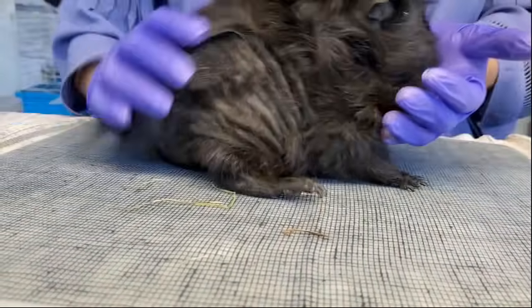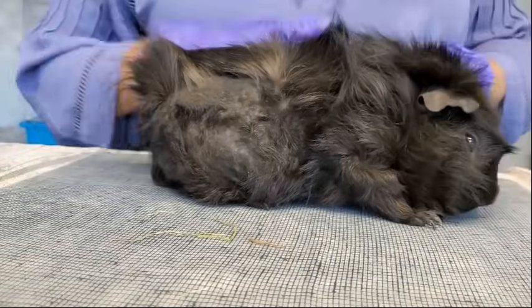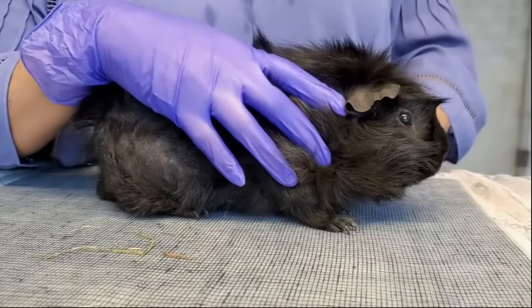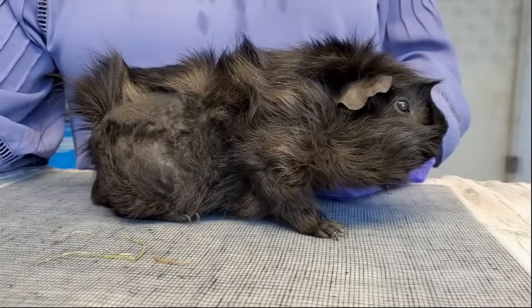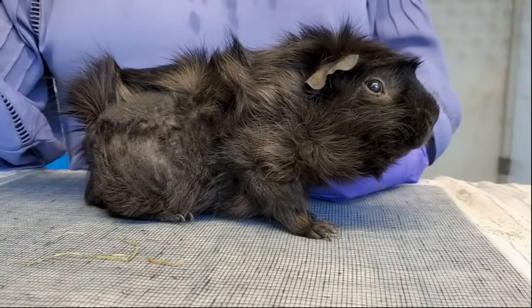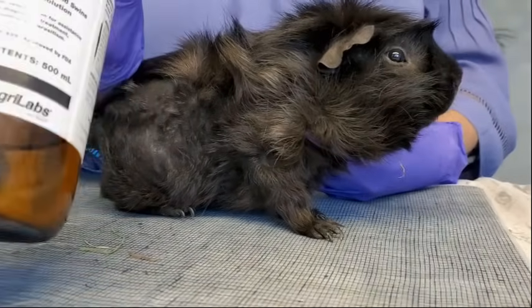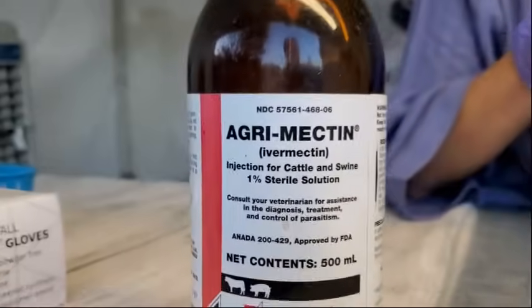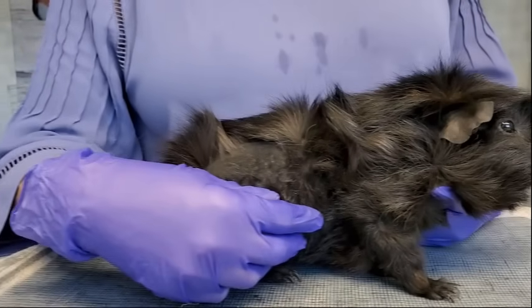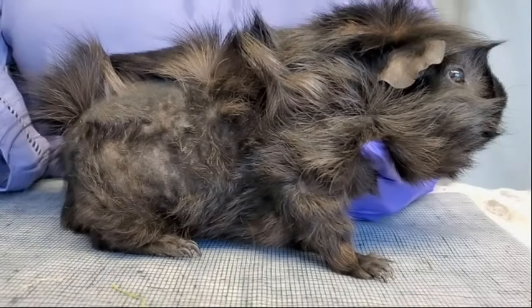Is it mites? Yes. Now, do you guys come here regularly for checkups? No, this is the first time. Oh, your first time? Welcome. Just discovered this place, thank you. Okay, so we always give people that come for their 3-monthly checkup ivermectin, which would have prevented this. It's a mite, and it burrows under the skin, and you cannot see it with the naked eye.